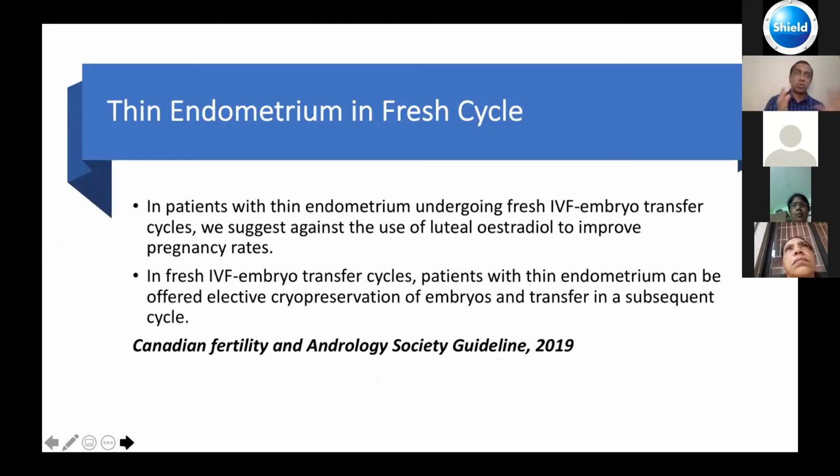Again, in 2005, one study told us that the supplementation of estrogen in the luteal phase is beneficial. But by the time it came to 2019, a very detailed study told us that estrogen supplementation in the luteal phase is not supportive. In fresh IVF embryo transfer cycles, patients with thin endometrium can be offered elective cryopreservation of embryos and transfer in a subsequent cycle.